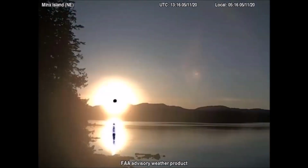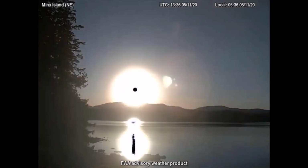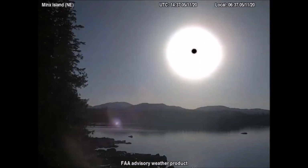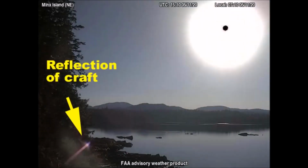The northeast facing camera at Minks Island shows NASA's light generator, the black dot, casting its reflection upon the water. This proves that the black dot is an actual piece of equipment and not a lighting or camera issue. We also see the pink reflections of the cloaking equipment in the bottom left corner.